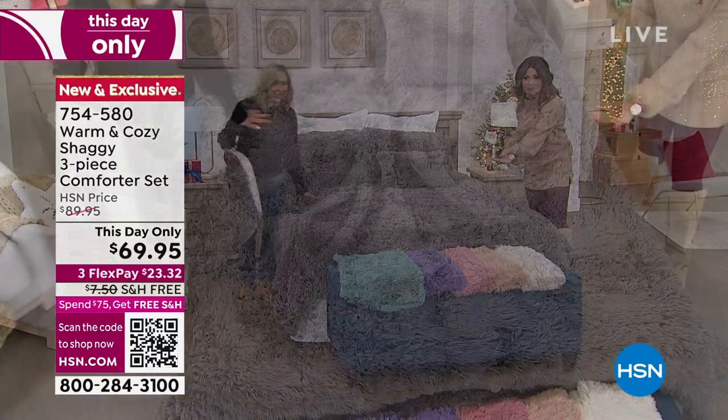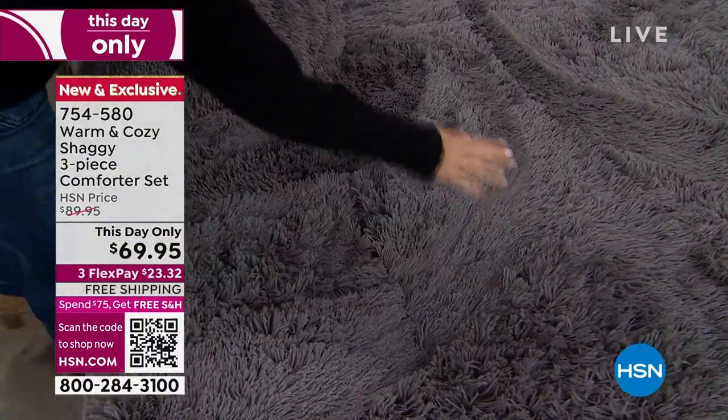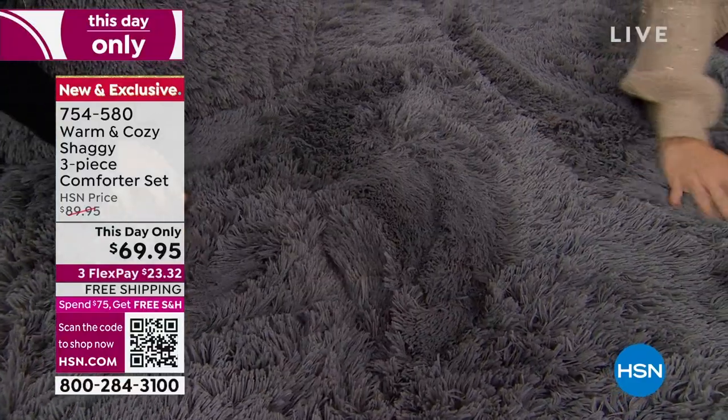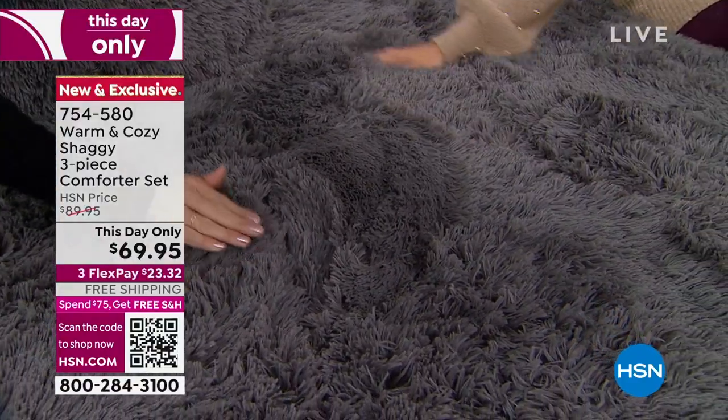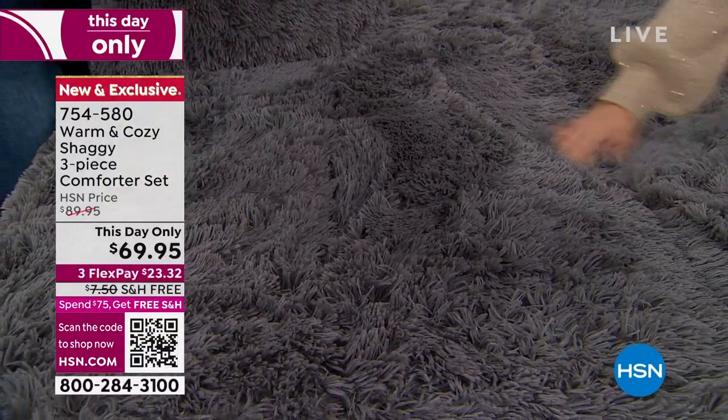This is so unique. It's completely exclusive. And it's washable. It's machine washable, because I wasn't sure about that and I wanted to check it. So what really gets me about this is it's like a faux fur, but when Warm and Cozy does faux fur, this is not the typical faux fur feel.